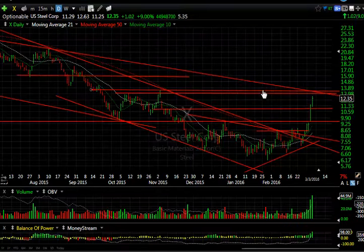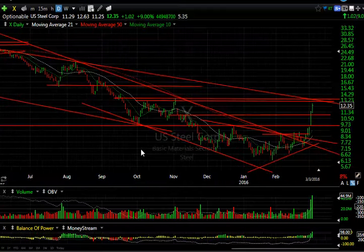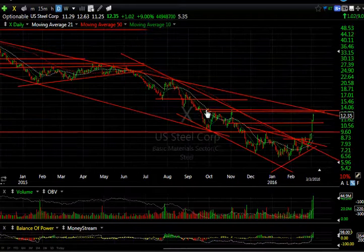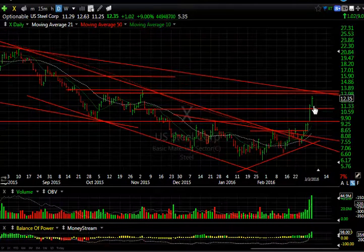And US Steel, wow, what a move on this one. Is it overextended? Yes. There's a huge volume of 45 million shares coming up to the major declining tops line, the lateral resistance. I don't think it's got a lot more left. I would look for about 13 and then exit. If it blows through it, we may see as high as 15, but that would be a bit too far too fast for me. I do want to explore a couple other things for you.